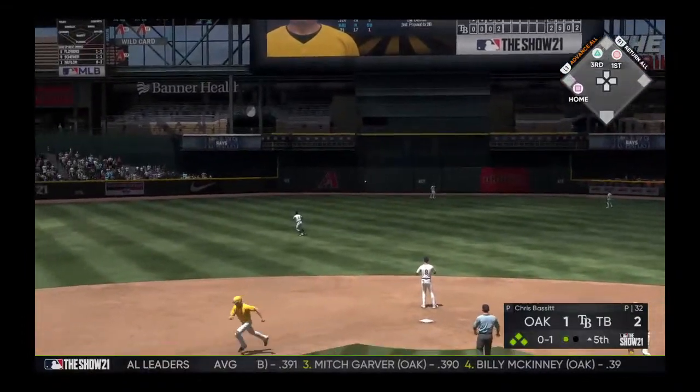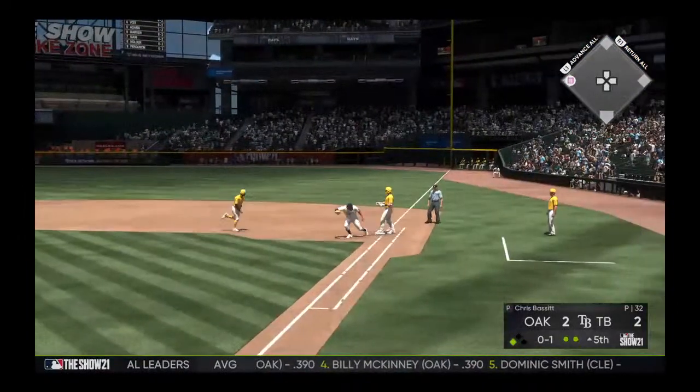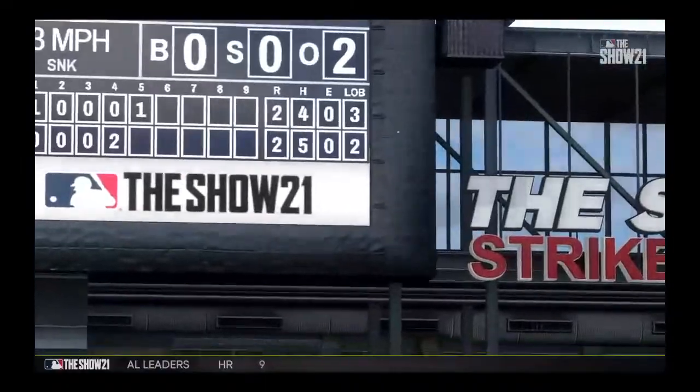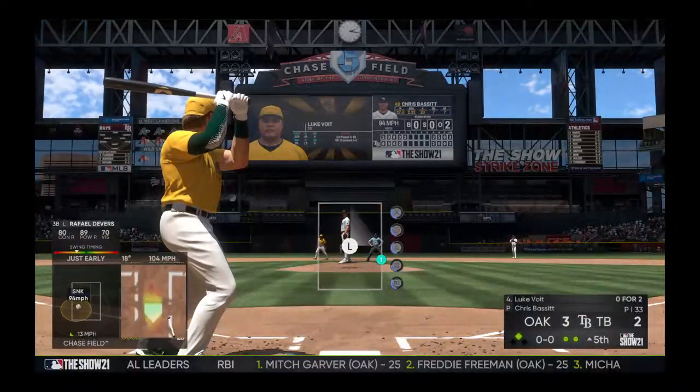Catch is made. Here comes the runner from third. The relay throw, and he's safe. On to first, and they get the double play. Ball off the track, and he cruises into second with an RBI two-bagger. You'll take that every day of the week.